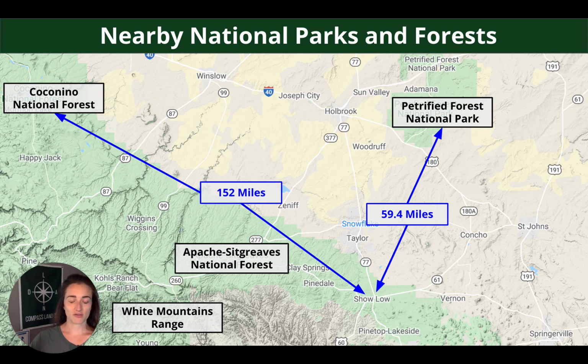Nearby national parks and forests: we did look at Apache-Sitgreaves. There's also the Petrified Forest National Park, which is 59.4 miles from Show Low, and Coconino National Forest, which is 152 miles from Show Low.